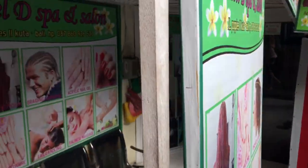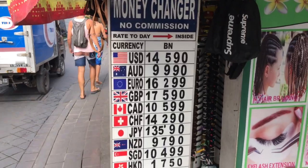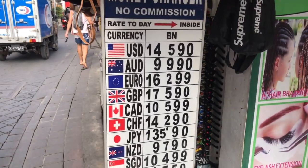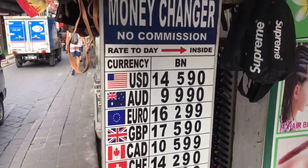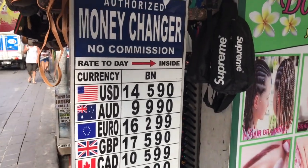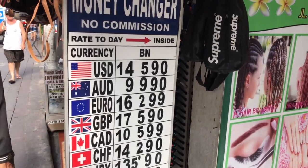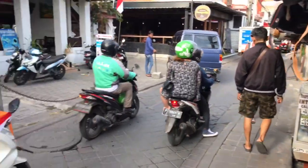So you look at these signs and it says 9999. Now you sort of think, hang on a minute. It says no commission, okay. So you sort of think, well, how can they give you 9999 when the actual official rate's 9642? And then you've got to cross the street.